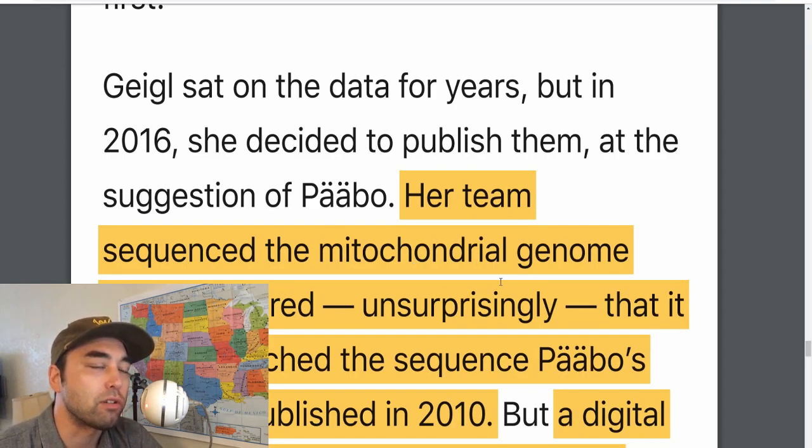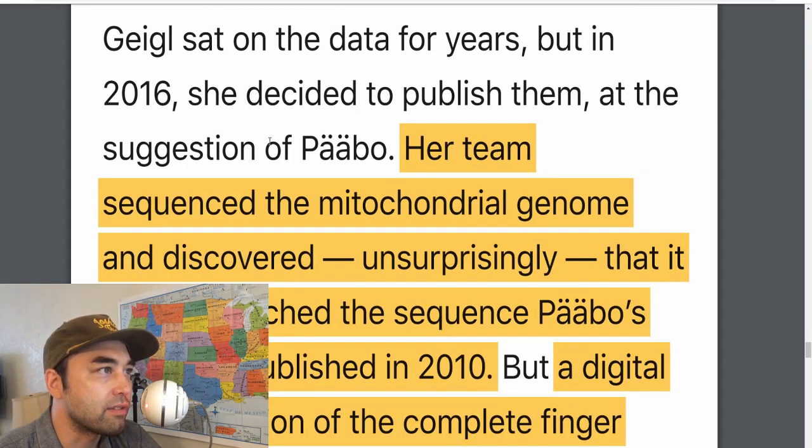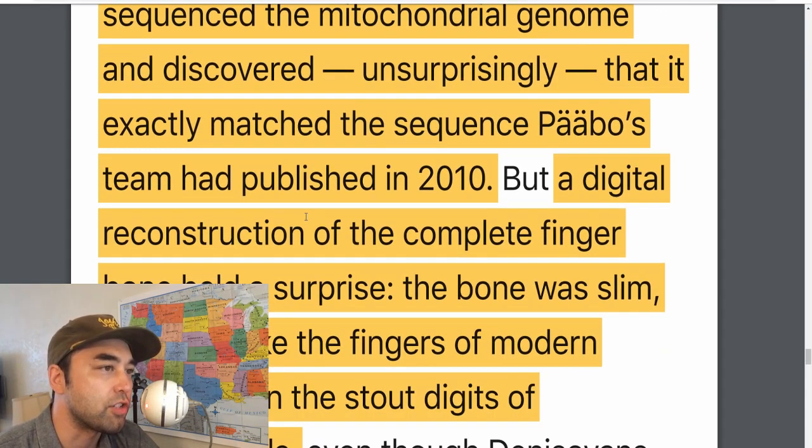I may have misspoke earlier and said that they reconstructed the nuclear DNA. I don't think that's the case. I think they set out to do that. But right, Geigel set out to do that, but he sat on the data for years, and again, they were only able to sequence the mitochondrial genome, but not the nuclear genome.